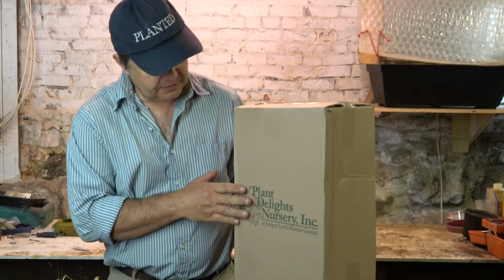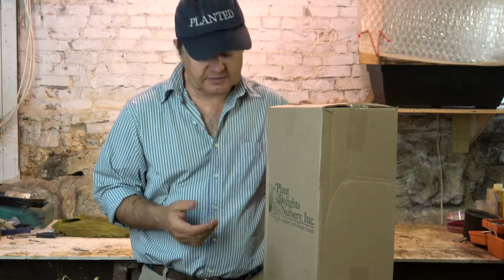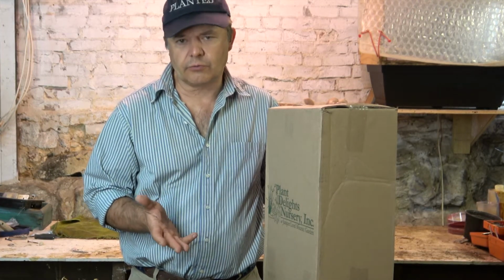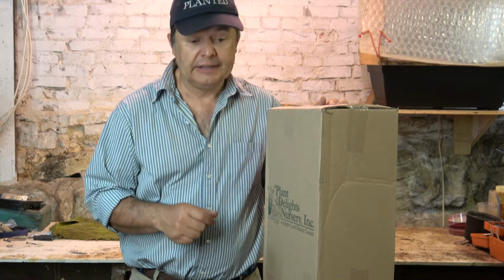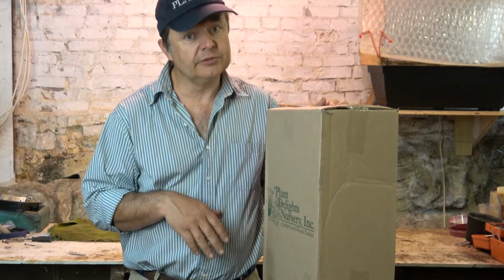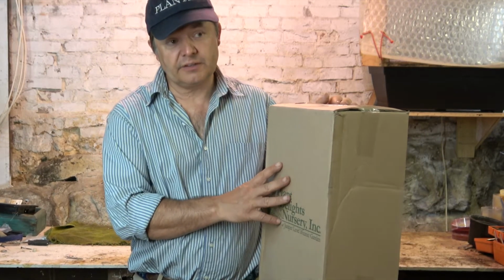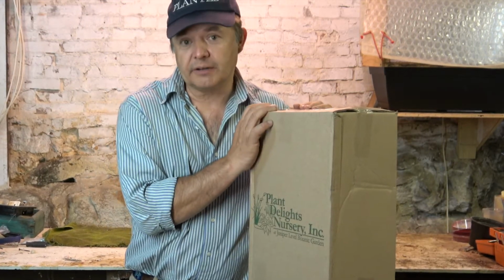This is a vendor I bought from in the past. Plant Delights is a wonderful resource for great plant material. Very choice. It's not the cheapest, but they pack it beautifully. And I thought I would share with you what I got that came for my birthday. I ordered this over a month ago.